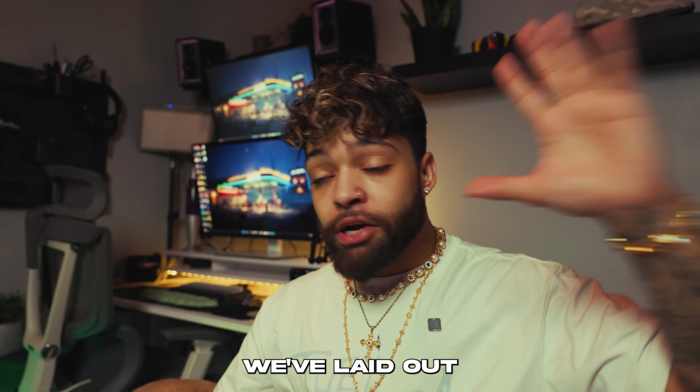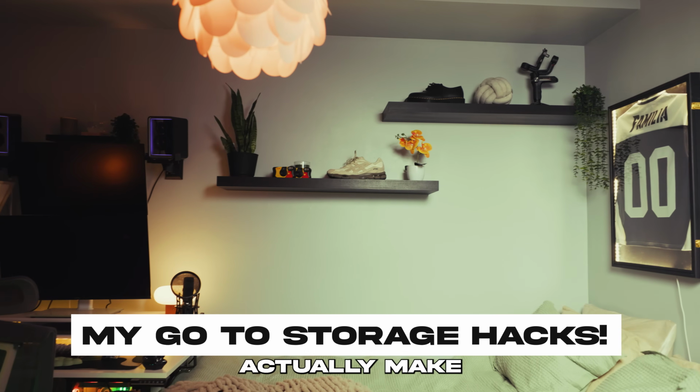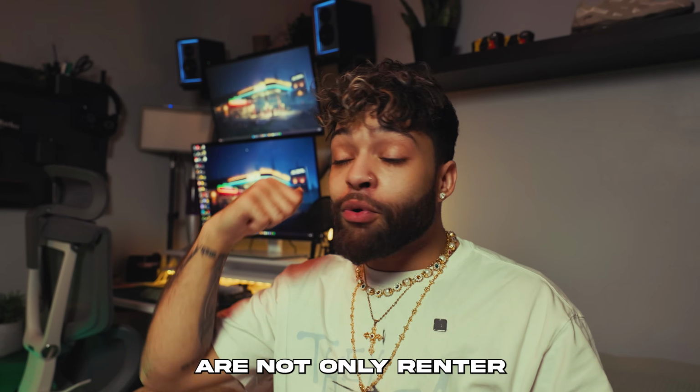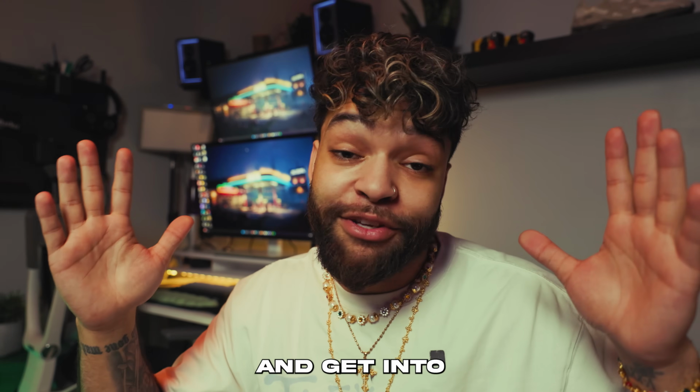So guys, now that we've laid out all of our problems, let's get into the solutions. These are my go-to storage hacks that will actually make a huge difference. And most of them are not only renter friendly, but affordable and super easy to implement. Let's go ahead and get into the first one.